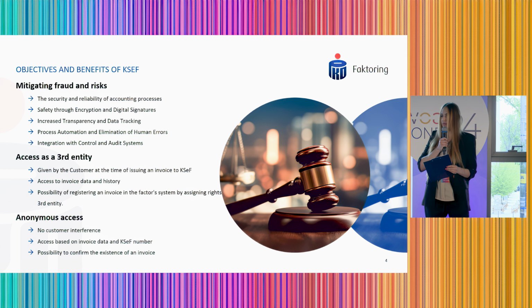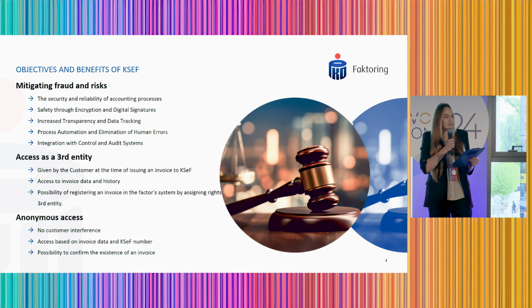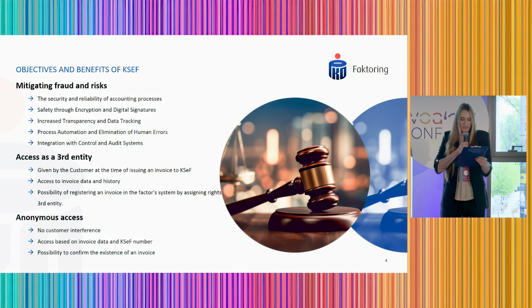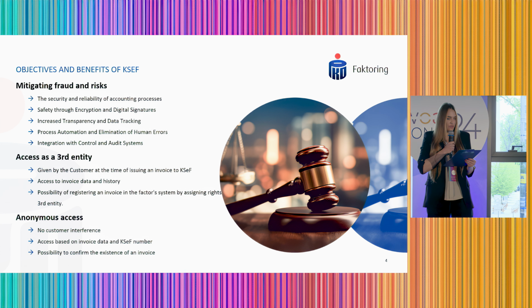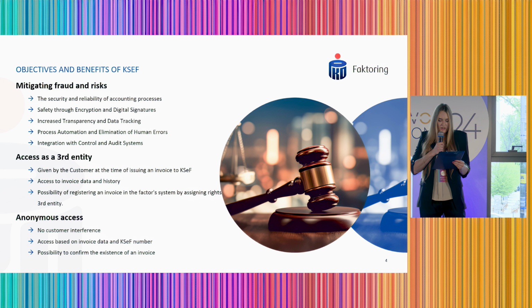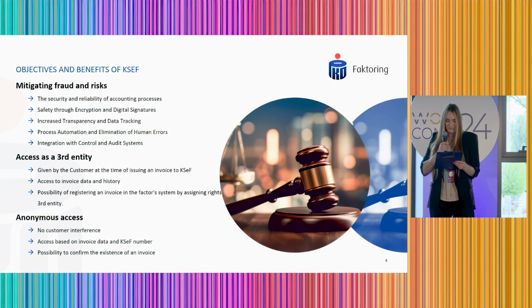The second way to read the data from KsEF is anonymous access. This allows a factor to confirm the existence of an invoice without authorizing in KsEF. Anonymous access helps reduce the risk of financing a non-existent invoice.